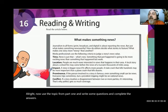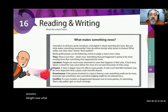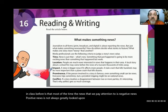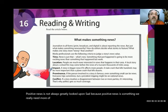All right, now what makes something news? News is whatever we make. Now, I've talked about it in class before, that most of the time, the news that we pay attention to is negative news. Positive news is not always greatly looked upon. Sad, because positive news is something we really need more of, but we do look more on negative news. So let's take a listen to this.